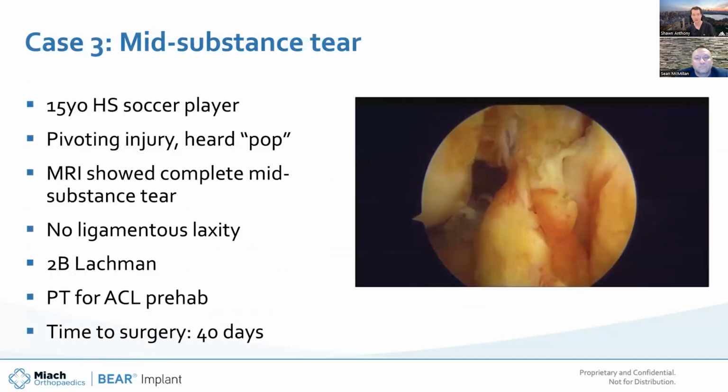This is a third example. Also a mid-substance tear, a 15-year-old high school soccer player who had a pivoting injury and heard a pop. Her MRI showed a mid-substance tear. Time to surgery was 40 days in this example.